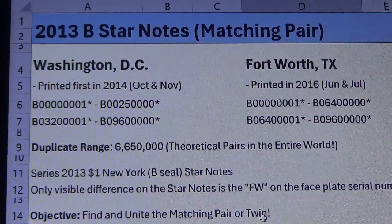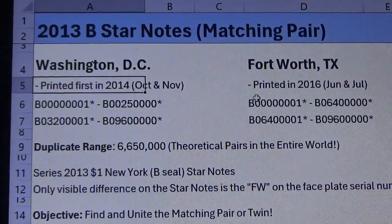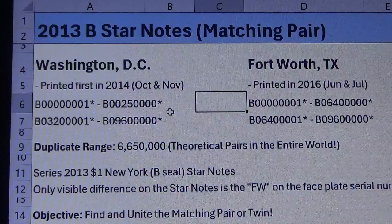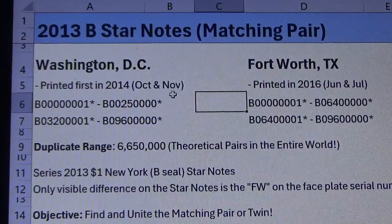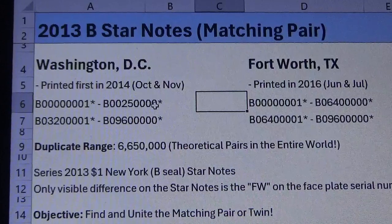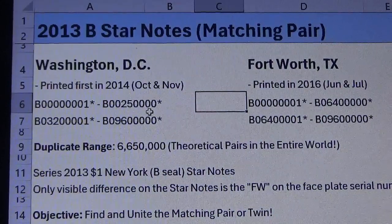All right, so let's start with this Washington, D.C. over here. The first replacement runs of the Washington, D.C. location to print star notes for the B series occurred in 2014 in the months of October and November. That location was authorized to print star notes at 1 to 250,000, and then 3.2 million and one up to 9.6 million. When you add those up, you're going to get 6.65 million.